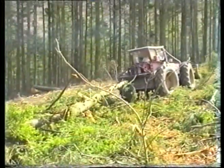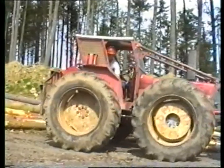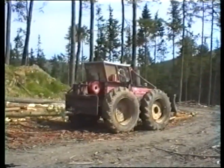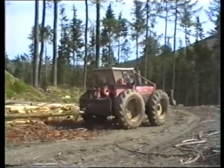If the operator is unable to drag the load, he can easily reposition the tractor, winch the log a little, and then continue to the point of collection. Power and mobility combine to allow full pole-length trees to skid easily across very rough ground.